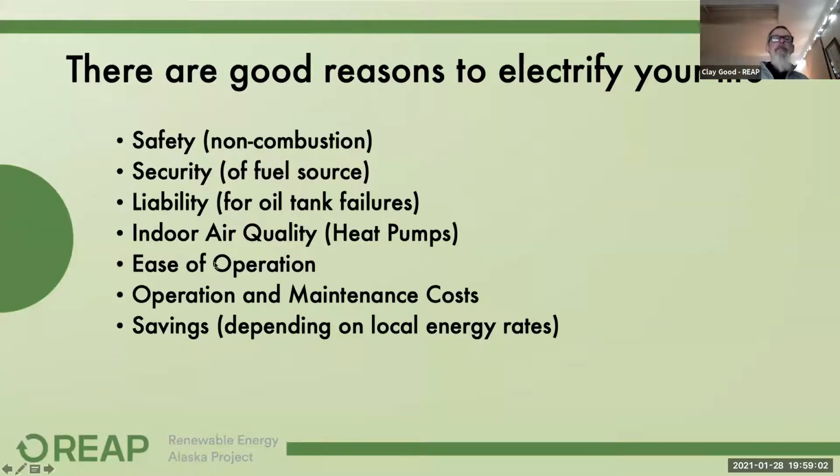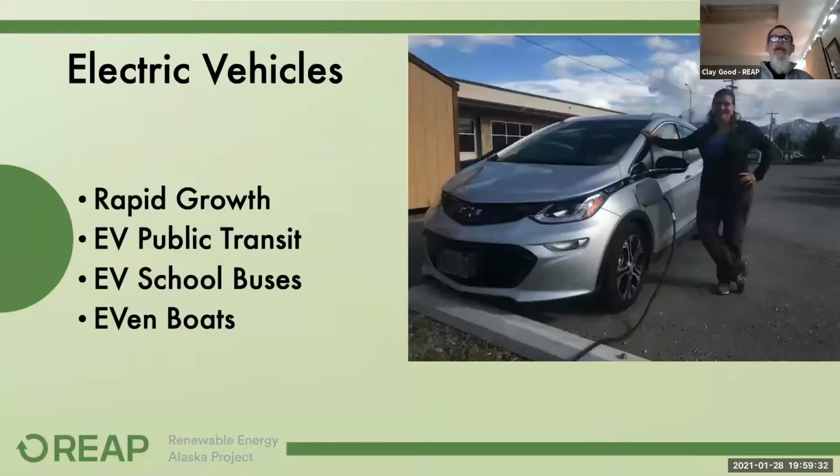So for folks who have air quality issues, indoor air quality can be a really important value that's well worth every nickel they spend on it. There's the ease of operation; you can walk away from them, come back in the spring and turn them on. They're cheap to operate and maintain, whether you're talking about heat pumps or electric vehicles. And there's potential savings depending on your local energy rates. So here are some of the good reasons to electrify our life in Haines and across the state.